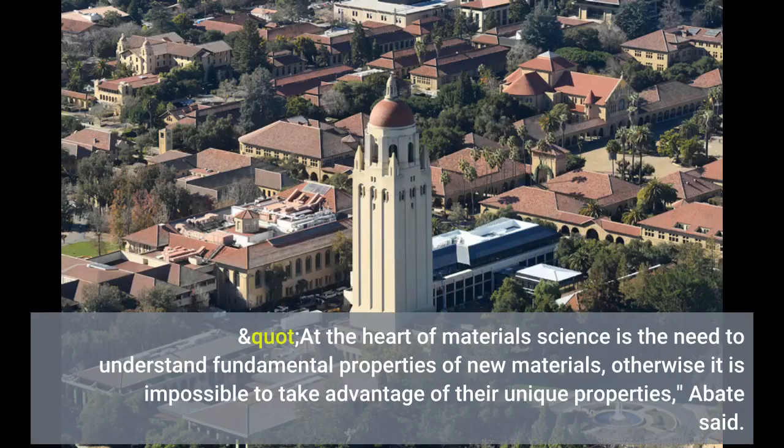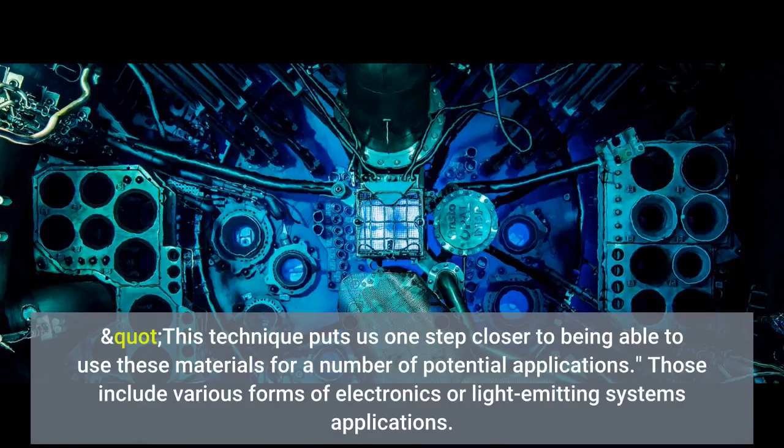At the heart of materials science is the need to understand fundamental properties of new materials, otherwise it is impossible to take advantage of their unique properties, Abate said. This technique puts us one step closer to being able to use these materials for a number of potential applications. Those include various forms of electronics or light-emitting systems applications.